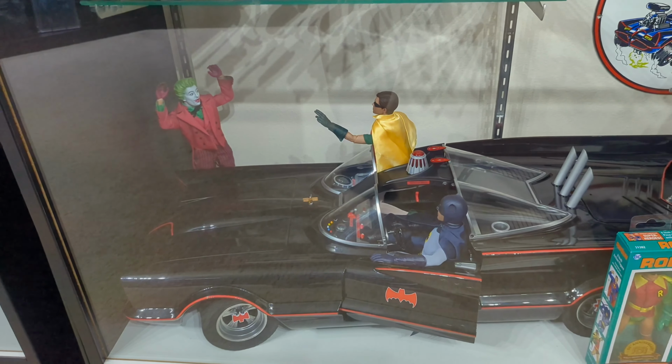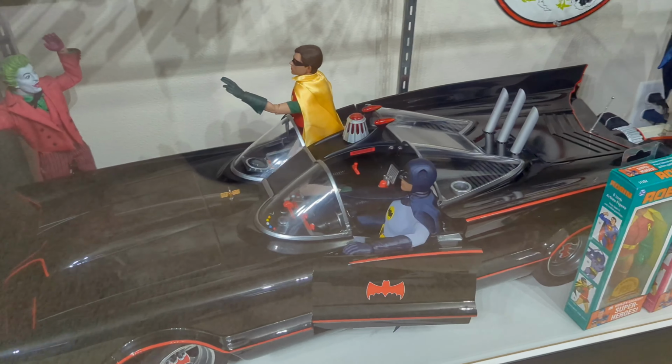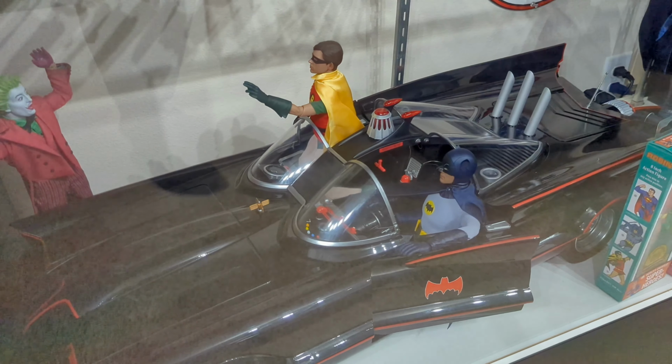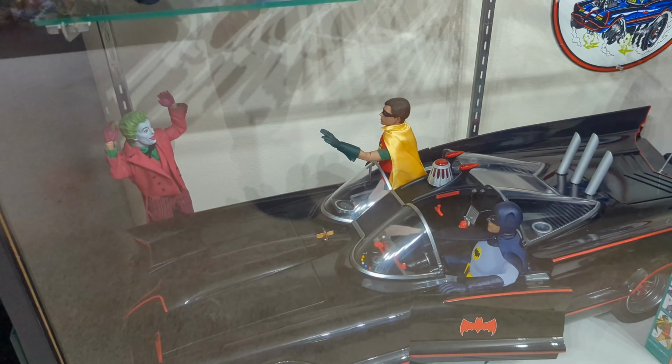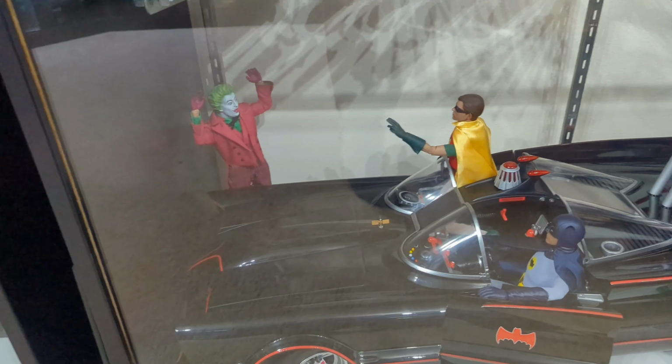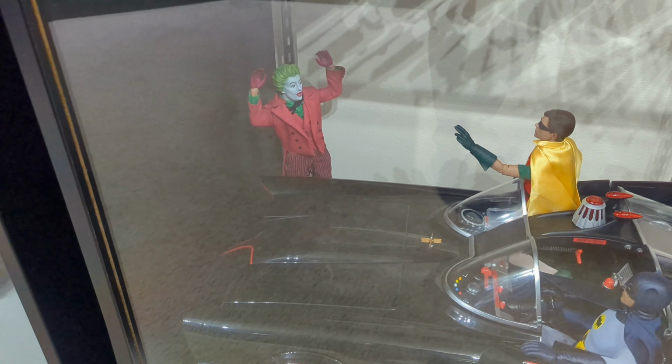Inside we have Batman and Robin, made by Hot Toys. And I was lucky enough to get both actors to sign the boxes at a comic convention in Dallas years ago. In the corner is a custom Cesar Romero Joker.